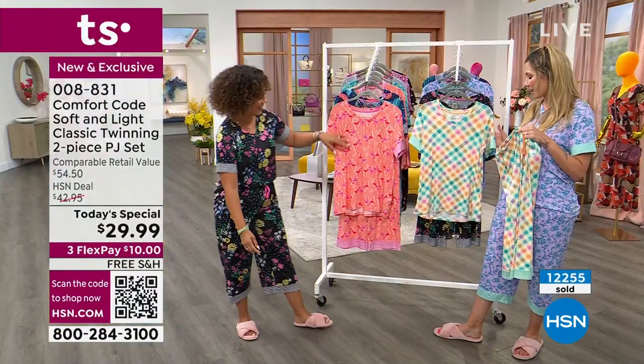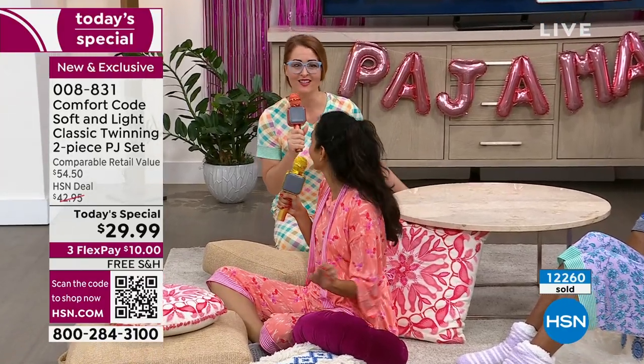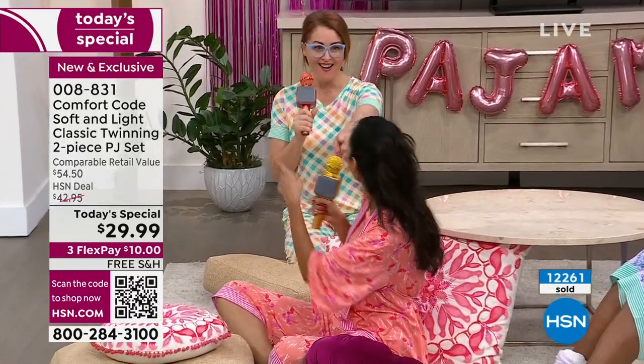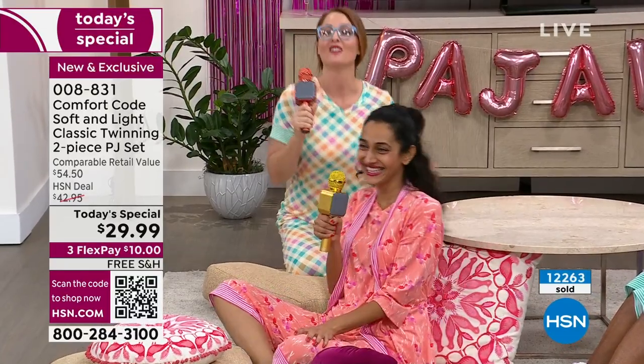I couldn't say band for some reason. I found the band. You found the band. I found a heat sealed tag. Yeah, those are the best because you never have to cut a tag out. Also, that beautiful thread wrap we were just showing off on the drawstring.